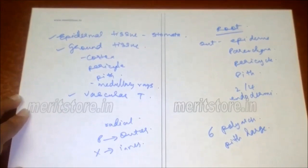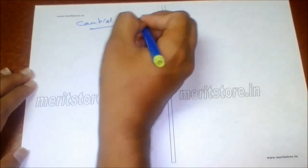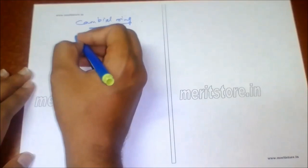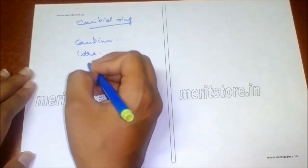Then there is secondary growth, that is, formation of the cambial ring. Secondary growth is the growth in which there is lateral cambium formation, interfascicular cambium. The cambial ring cuts off tissue towards the inside to form secondary xylem, while secondary phloem is also formed. Some of the cambium produces radial parenchyma.